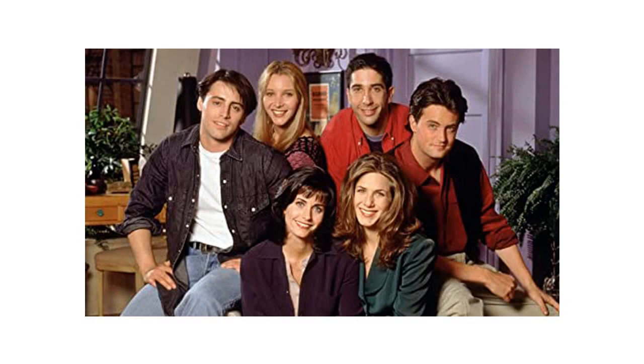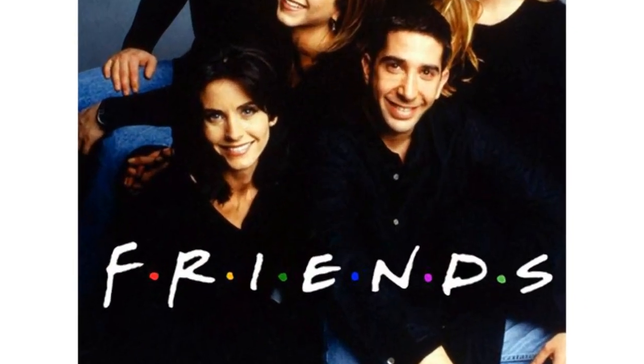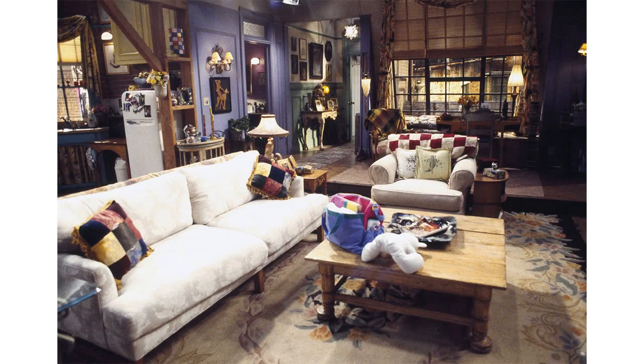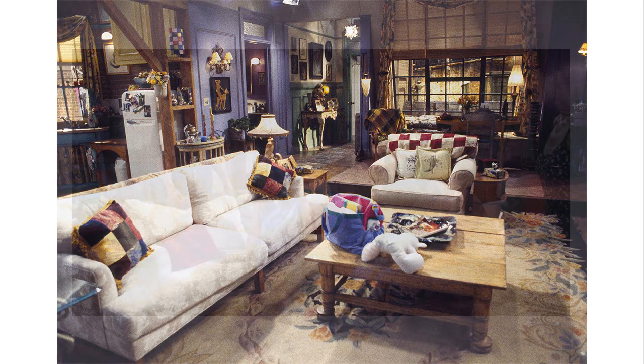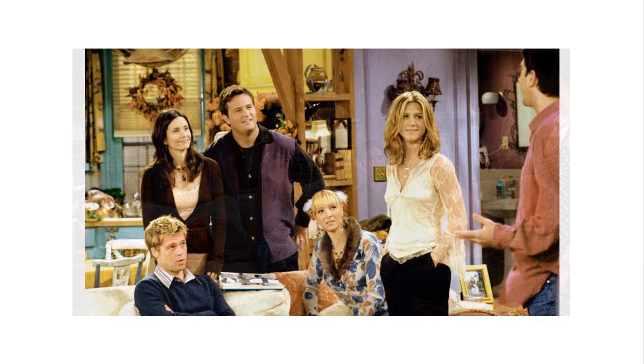Today we are going to talk about the interior design of the apartment from one of the most popular sitcoms ever, Friends. If you are a Friends fan like I am, you would definitely wonder about the colorful apartment of Monica and Rachel. Everything in that apartment is far away from what we expect to see these days in a typical New York apartment. I mean, if Gen Z kids decide to watch the show for the first time, probably it wouldn't be easy for them to relate to the style and decorations.